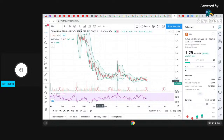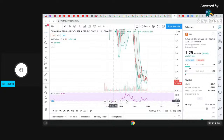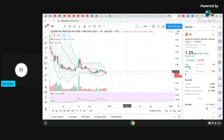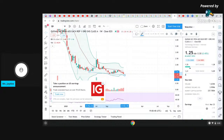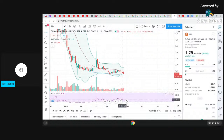See that this stock, if you're going to look at the weekly chart, we have a much better outlook here. This stock has already dropped, and right over here you will notice that this stock on a weekly chart, while we are dropping, see that while the price is dropping, your RSI is also starting to show some bullish divergence. Do you see that?